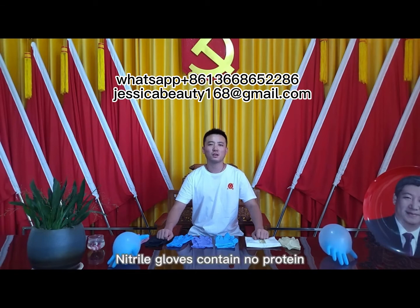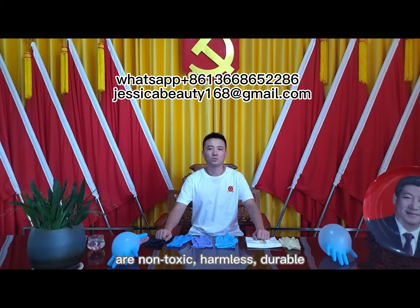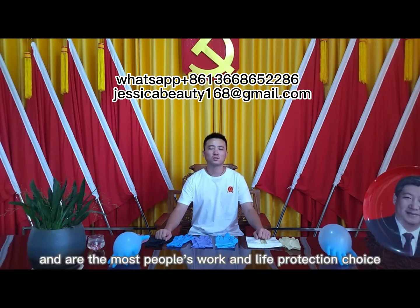Natural gloves contain no protein, have no allergic reaction to human skin, are non-toxic, harmless, durable, with good adhesion, and are the most people's work and life protection choice.